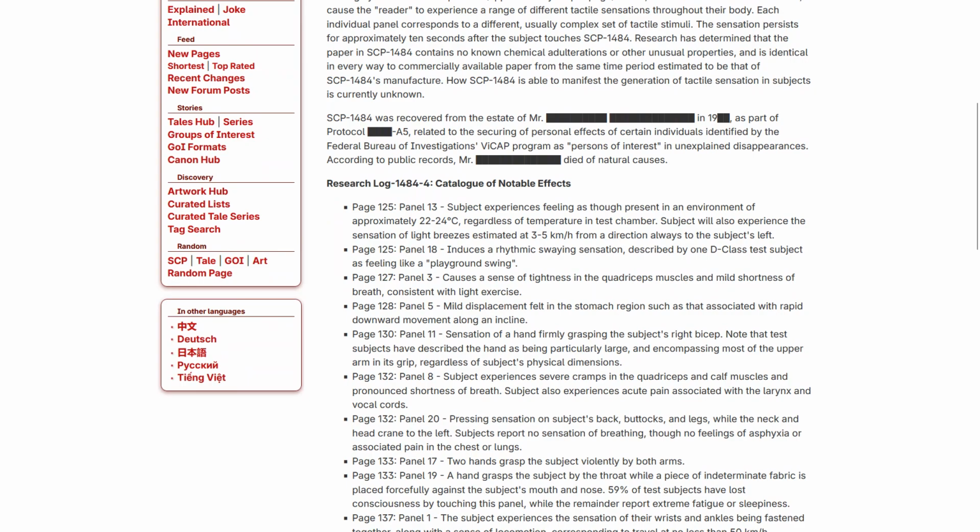It was recovered from the estate of Mr. Somebody at some point in the 1900s as a part of Protocol Something A5, relating to the securing of personal effects of certain individuals identified by the Federal Bureau of Investigation's VICAP program as persons of interest in unexplained disappearances. According to public records, Mr. Somebody died of natural causes.